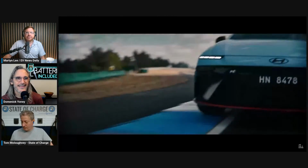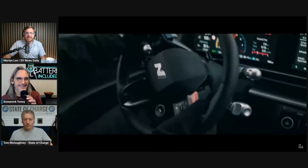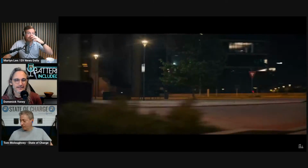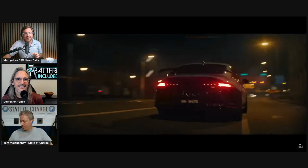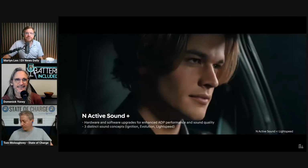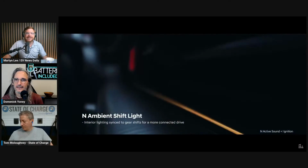And they also, the 6N gets the second spoiler back because that refresh did away with that top one. But they just put a big old wing on the back of this. So it's like Tom says, range takes a hit with these performance cars, and that's going to be draggy, to say the least. Some side skirts and different bumpers.